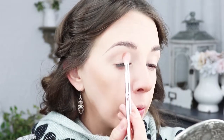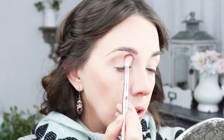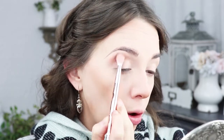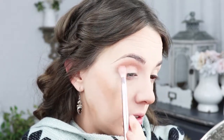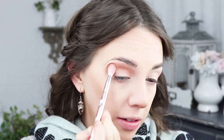So, let's do this. We don't know what we're doing, but we're doing it. I have actually never used this transition color, so it's a first for both of us. Not even mad. We're gonna go slightly out today. This looks so much darker on my eye than it actually looks in the pan.